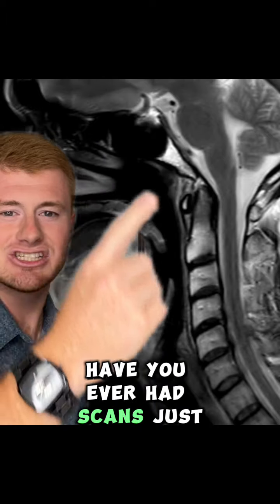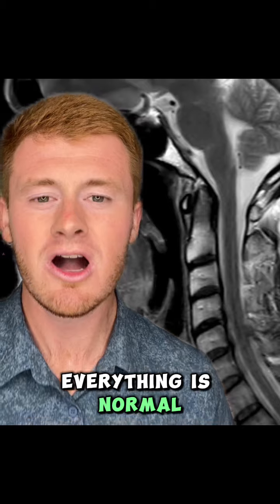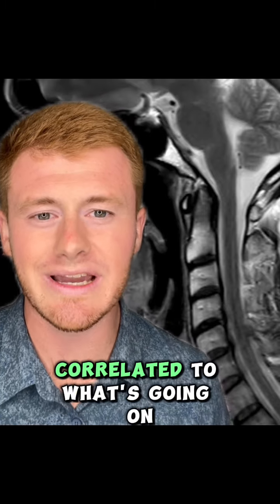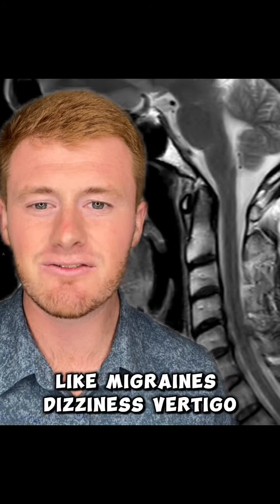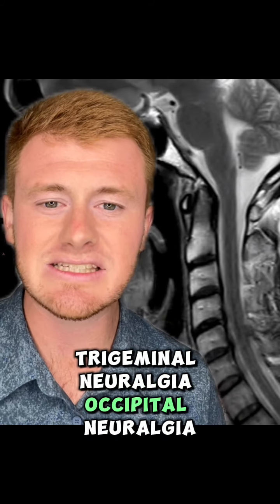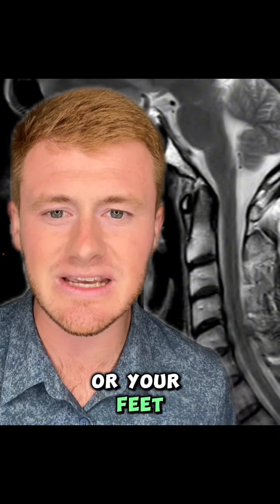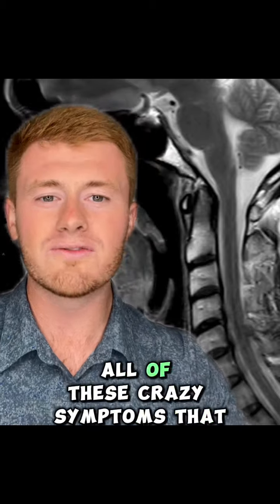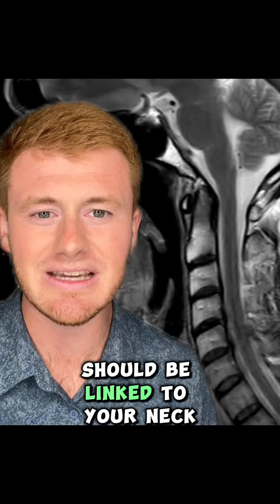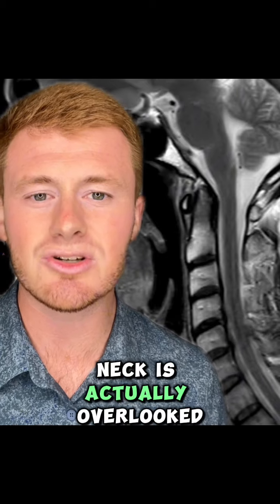Have you ever had scans just like this right here, just to come back and say everything is normal? All of your symptoms aren't even correlated to what's going on in your neck. You have things like migraines, dizziness, vertigo, trigeminal neuralgia, occipital neuralgia, numb, tingly pins and needles in your hands or your feet, neuropathy, gut issues, dysautonomia, all of these crazy symptoms that should be linked to your neck, but everything's normal. Many times your neck is actually overlooked.